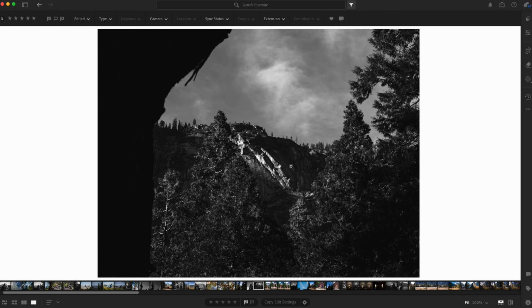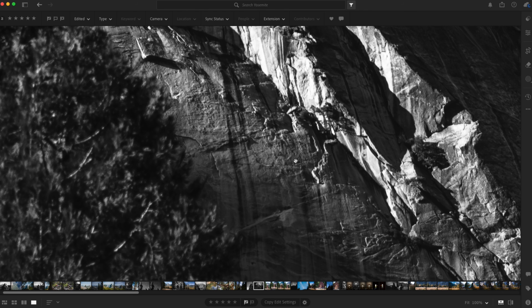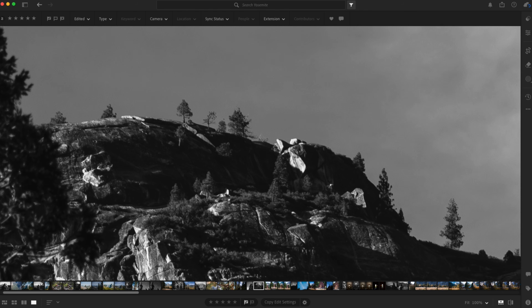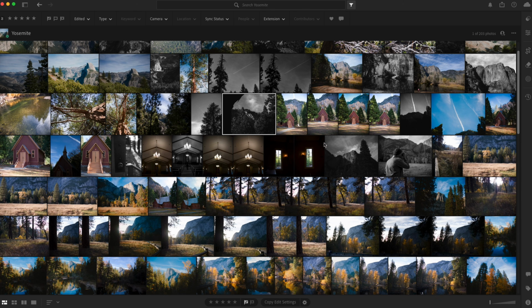Continuing on, I edited this one in black and white just because the light was shining just on this ridge. It was very interesting to me. I can punch in like crazy. Who needs a zoom lens really when you can zoom like this? I kind of want to try a prime and just see what happens.